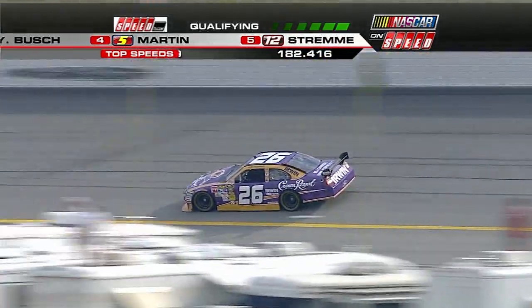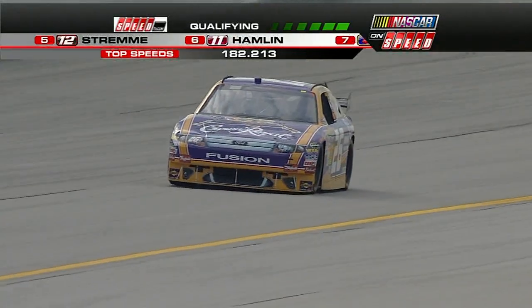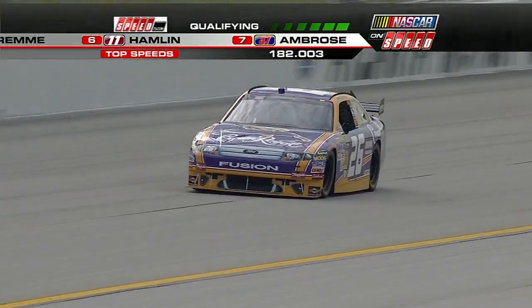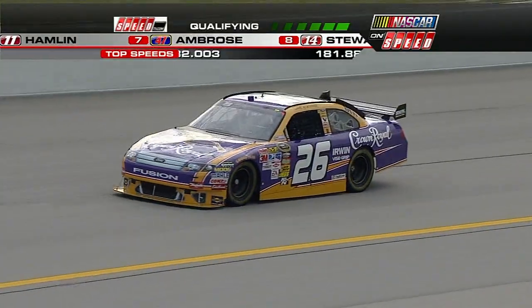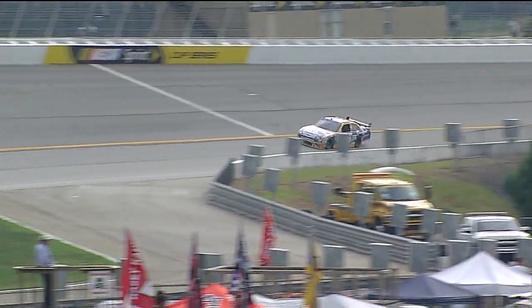30.68 to Casey Kane's 30.21. 23 drivers have qualified, separated by 0.7 of a second. It actually is a little bit closer than I thought it was going to be based on watching practice earlier today.